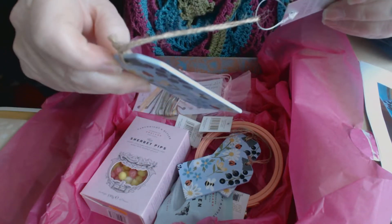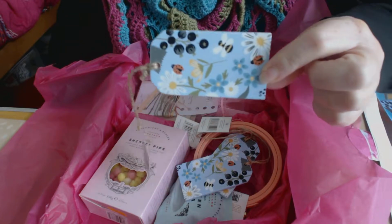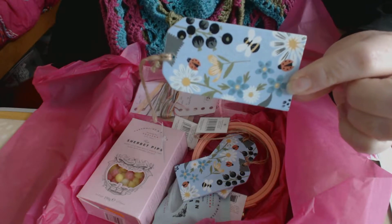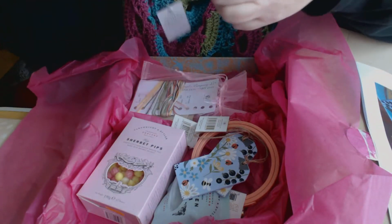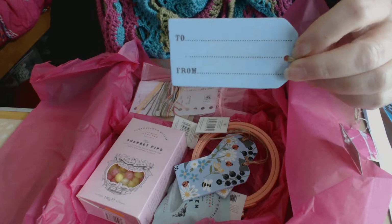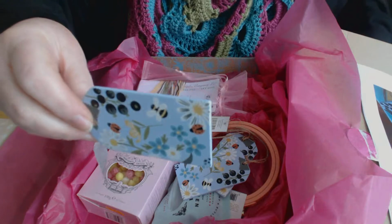This is a wooden tag. I'm trying not to crinkle the tissue paper too much. How pretty is that? All the flowers and the butterflies. A beautiful spring tag. And on the back is the to and from. So wouldn't that be lovely to put on a handmade gift that you're going to give to somebody?